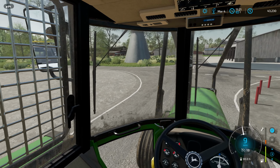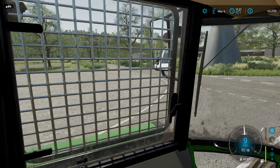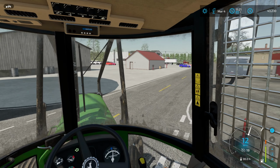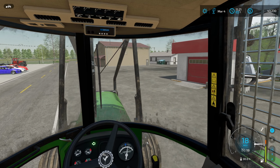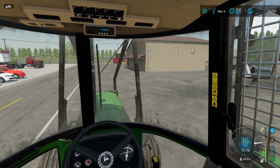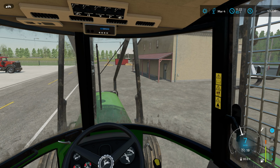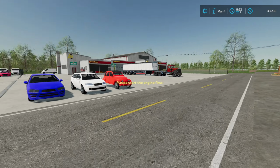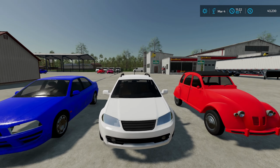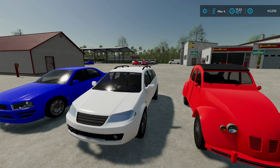I mean, it pulls it very easily. It's quite strong. Actually, very, very easy. Honestly, I don't even feel like I've got something here. Right, we'll stop here. We'll have a quick look around here. I'm not in the market for cars, but interesting assortment here.